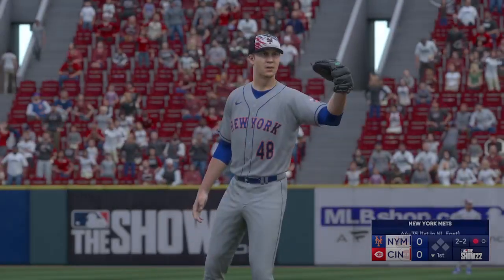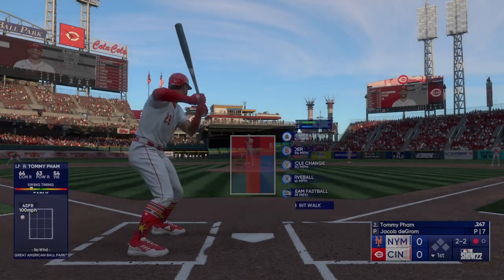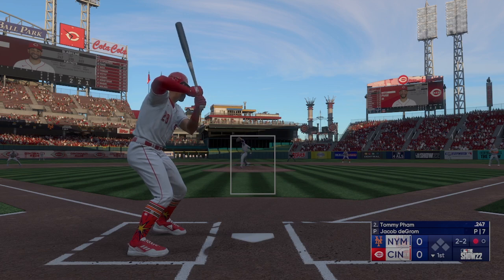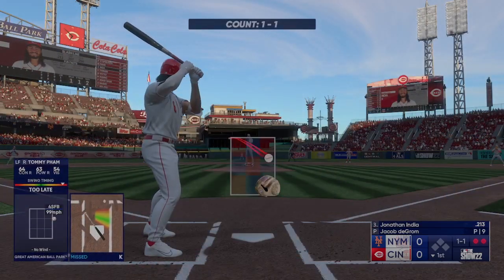There's the strike. Well, who would have thought Jacob DeGrom as a college shortstop and then a ninth-round pick by the Mets was going to turn into this good of a pitcher. Back-to-back Cy Youngs in both 2018 and 2019. Swing and a miss, and he got him. Two up, two down. Two outs, bases empty.